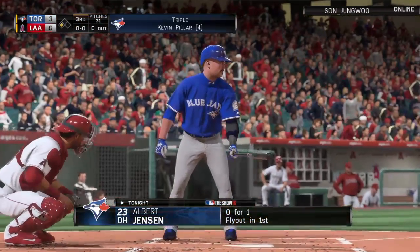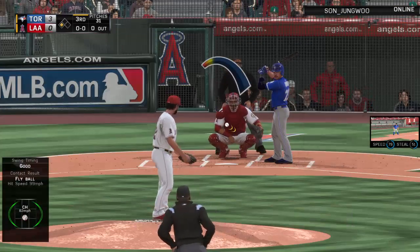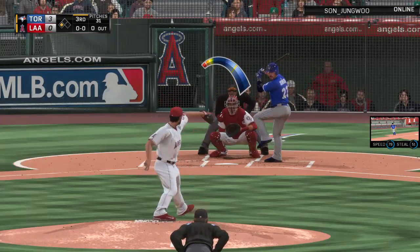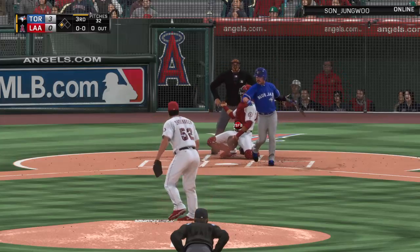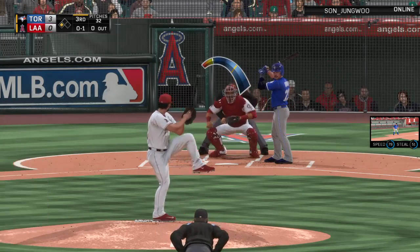Now at the plate, Albert Pujols. He flew out in his last at-bat. And I'm sure he'd like a base hit right now here of any sort. But hey, another fly ball wouldn't be all that bad, because he should be able to drive in a run with a sacrifice fly. Comes set with the 0-1.